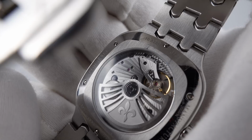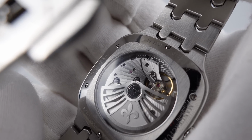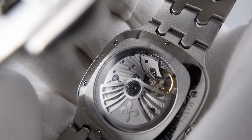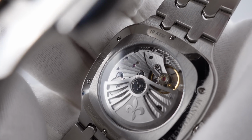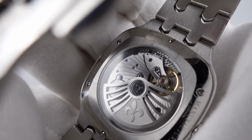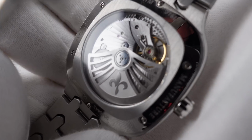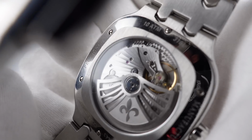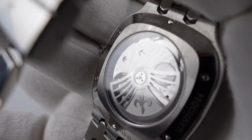So after regulation in 6 positions, this has an average accuracy of less than +2 seconds per day, which is just incredible. +2 seconds from a 65-hour calibre, which is French made, is just outstanding, and Pequignet deserve full credit for it. Just look at the finishing, the arabesque finishing and the pelage finishing, and the cutouts to the rotor, which is embossed with the Pequignet emblem.